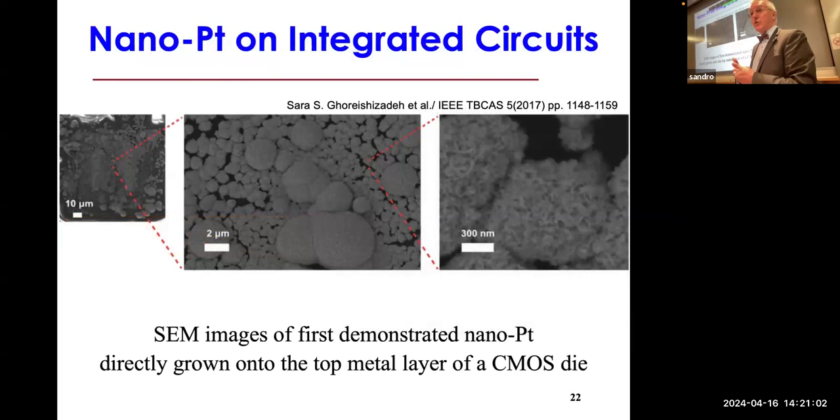This is much better for our electronics because we can do it directly on a CMOS die without any heating. It's just sufficient to add the function in our CMOS architecture to produce nanoplatinum by electrochemical deposition. This is work done in collaboration with Imperial College, with another former student of mine, who is now a lecturer at UCL. We deposited nanoballs, and then on top of the nanoballs we deposited walls of platinum directly on top of the exposed metal layers of the die. So it is easiest for CMOS integration.